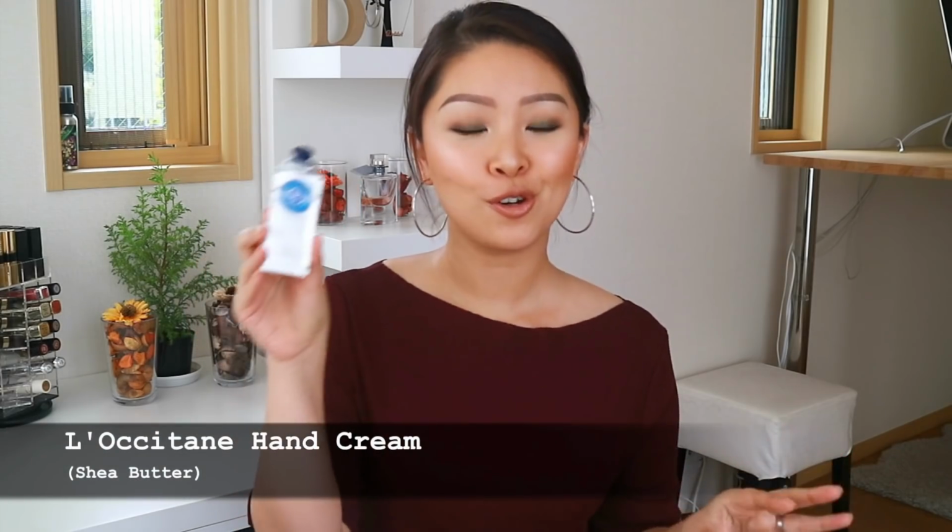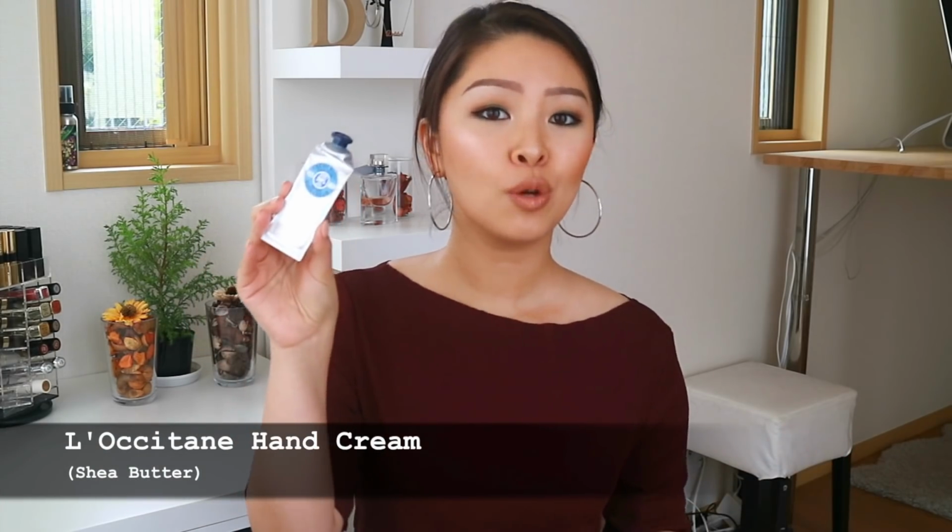Actually got another one here. This one is the original Shea butter hand cream. I think this one may actually be my favorite because I think it's the creamiest, and I really like the smell. So yeah, I found some more makeup products here.